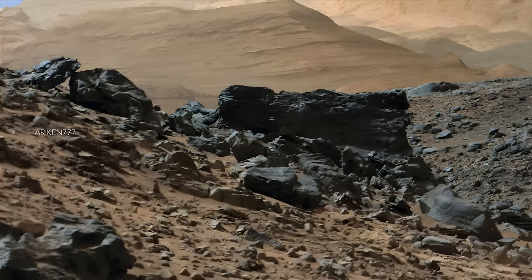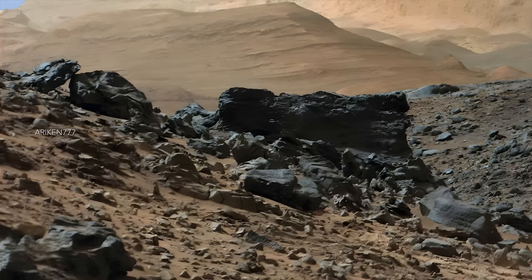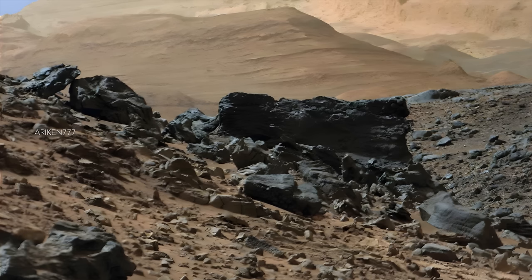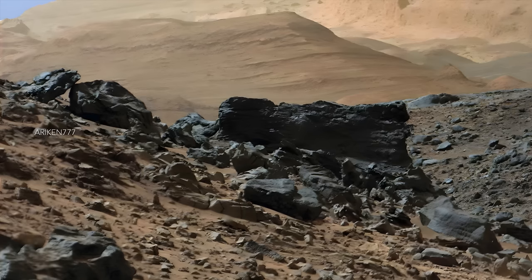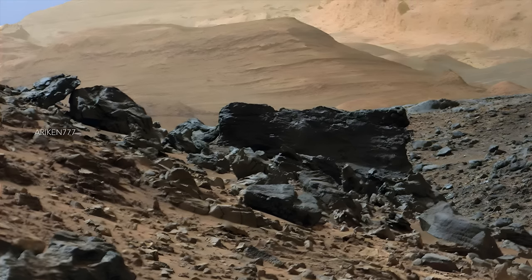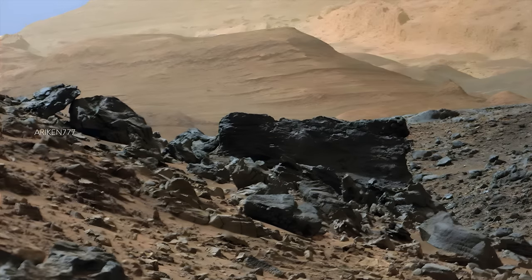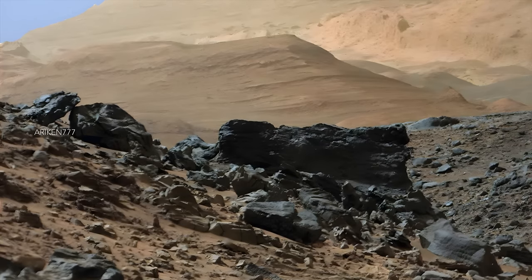Multiple types of rocks and rock formations are visible in this image. The mountains in the distance are the foothills of Mount Sharp, an 18,000-foot mountain at the center of Gale Crater. The hills are probably 10 to 15,000 feet high themselves. The varied formations testify of the great age of Mars. Gale Crater itself is thought to have been formed more than 2 billion years ago, and these mountains after that.